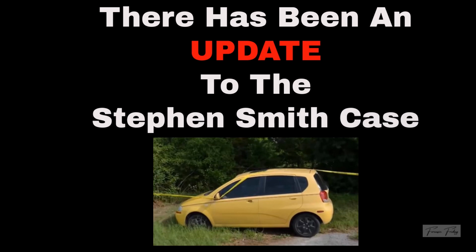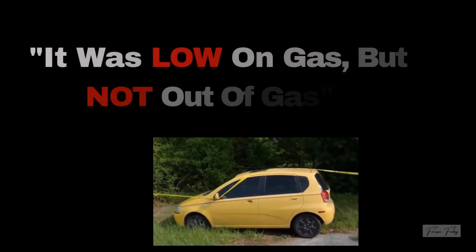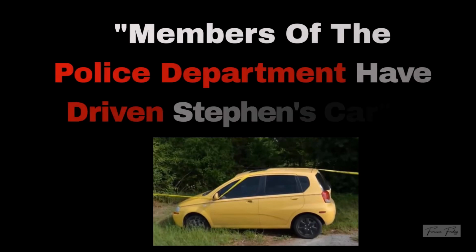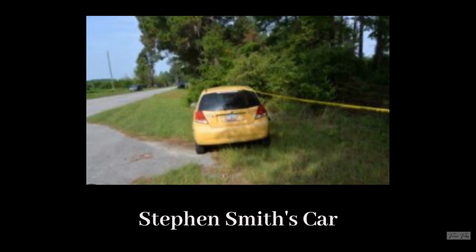There has been an update to the Stephen Smith case. Stephen Smith's car was not out of gas. It was low on gas, but not out of gas. I have been told that members of the police department have driven Stephen's car. You could say, well, maybe it was engine trouble. And Stephanie had made a statement earlier when she was being interviewed that they had just redone all the engine parts. They kind of did an upgrade on the car. So there was no reason for anyone to believe that there was any kind of engine trouble.